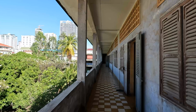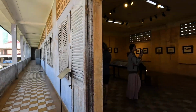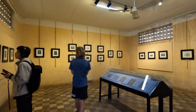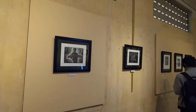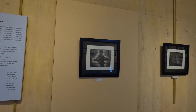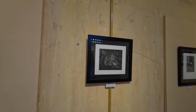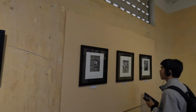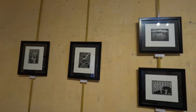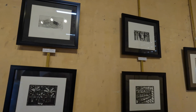So this is the second floor. I think it's the top floor now, maybe not, but just have a look. And these are artists' interpretations.